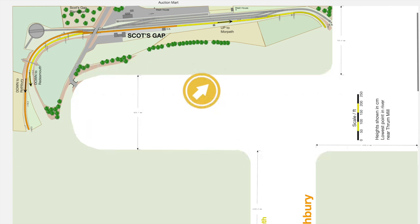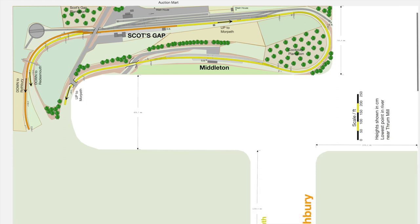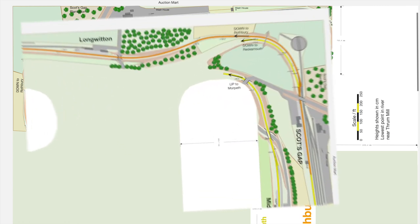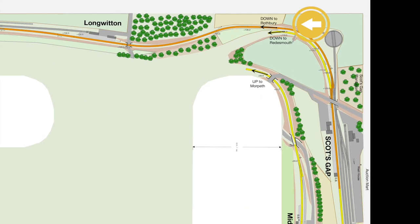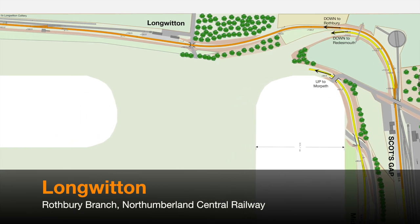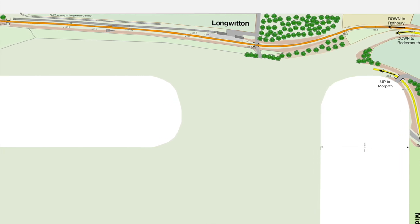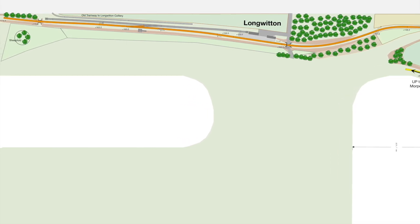Before we move on to the next view, I better account for that blank space on the right hand side there. That's where Middleton Station is. It's the next station to the east of Scott's Gap, heading up the line towards Morpeth. We'll come back to Middleton later, but firstly we're headed down the line towards Rothbury, and the first station you come to is Longwyddon. Now I know I made a big thing about the Rothley Lakes in my virtual cab ride, but there just ain't enough space to include everything, so the lakes aren't shown.